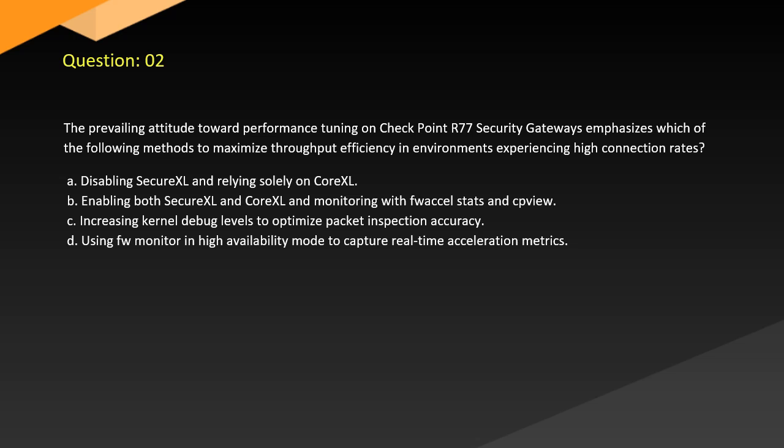B. Enabling both SecureXL and CoreXL and monitoring with fwaccel stats and CPView. C. Increasing kernel debug levels to optimize packet inspection accuracy. D. Using UFWinner in high availability mode to capture real-time acceleration metrics.